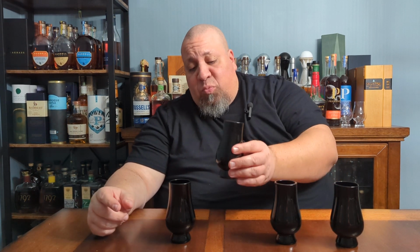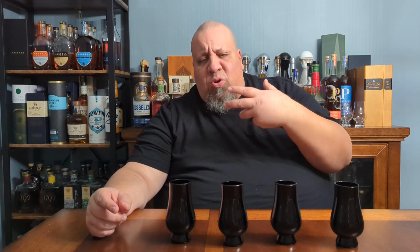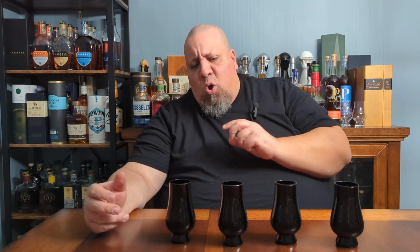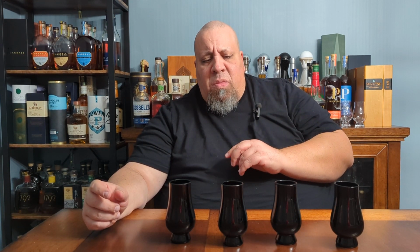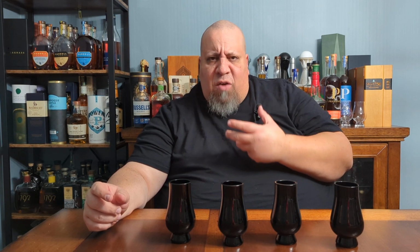I like this one. This one's really good. They're all good, but I really like that one. Real complex palate. You're getting butterscotch, caramel, oak, some sweetness. It's pretty good. It's viscous, coats the mouth well.